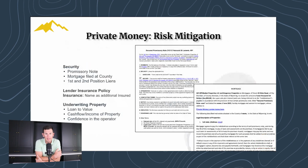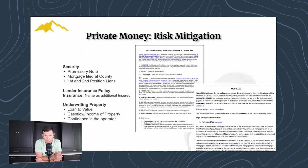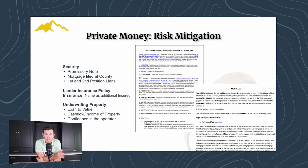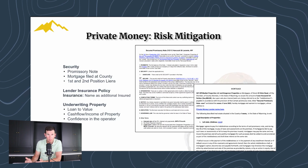So for the private money lender, I want to talk about some risk mitigation. Again, I'm just going to touch on this today, guys. I'm going to be talking to more people on my podcast and also doing other master classes on this to dive deeper, because this is a really important subject and a lot of people don't understand it, and it's important to know if you're going to be a private money lender.